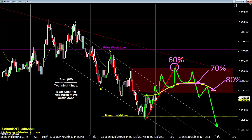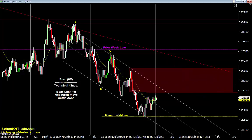All right? So the higher we get, the better. So I want to see us up, right? Up, failure, strength, pullback, back down to retest that low. Okay? Now, sometimes we get this.